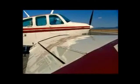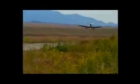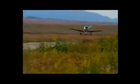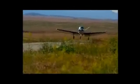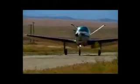John's V-tail is highly modified. It has a special STOL, short takeoff and landing package, which eliminates the ailerons and allows the plane to land in as little as 350 feet. And it has a turbo modification, which makes it efficient and faster at higher altitudes.